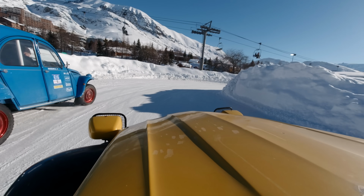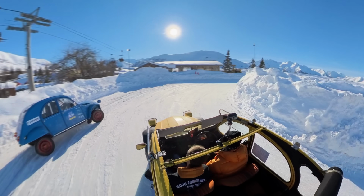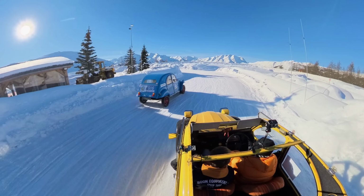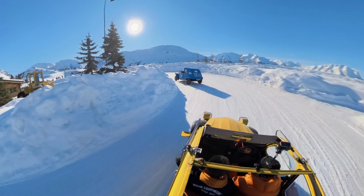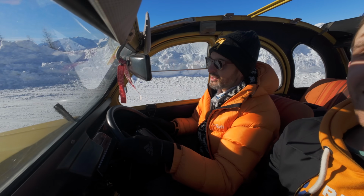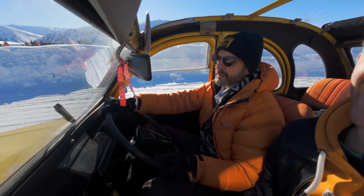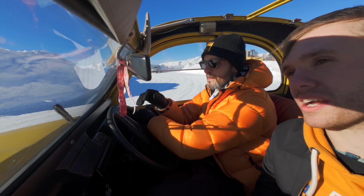Oh shit. Yeah, that's all right. I'm giving him a wide berth. The bank, I don't care too much about hitting the bank. Other cars, I really don't want to hit, because that will do some damage. Yeah, the snow actually at the bank seems fairly soft. It's quite dry.